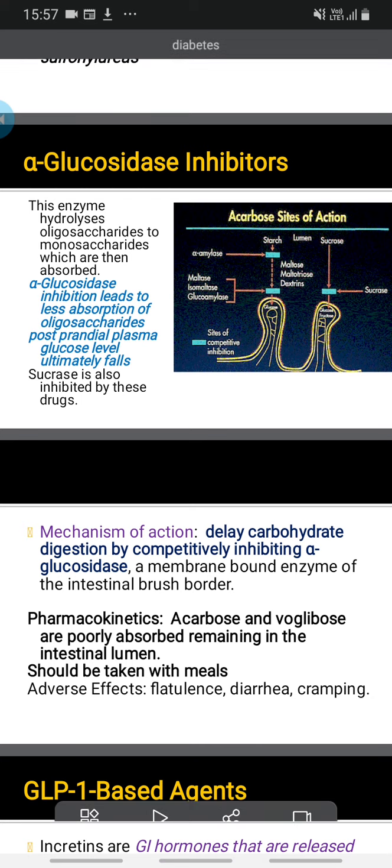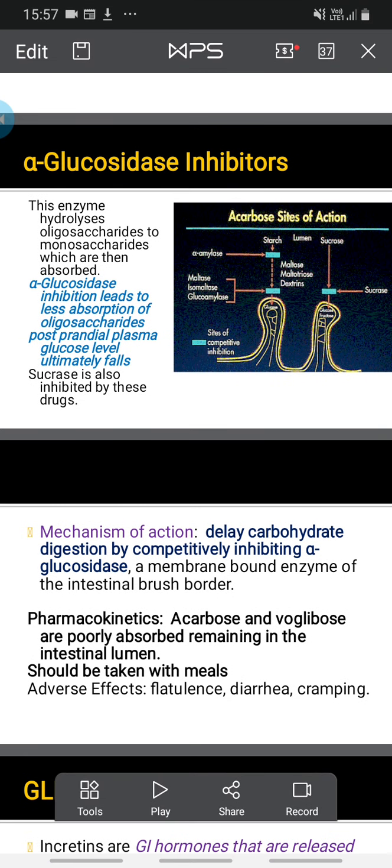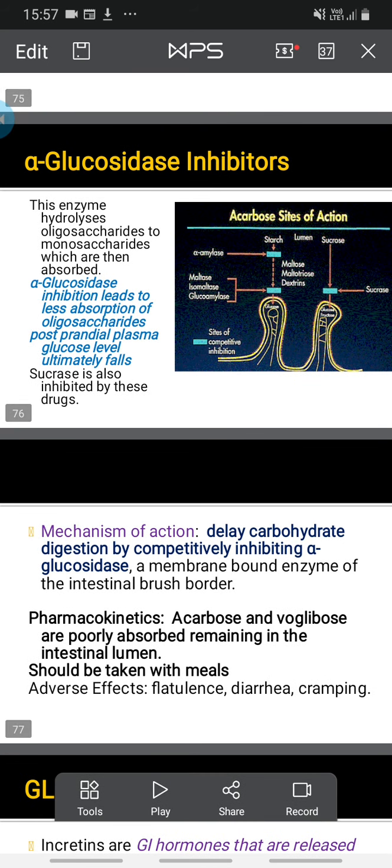Oligosaccharides are not broken down, so they are not absorbed, and carbohydrate is not absorbed in monosaccharide form. So the glucose supply delivered to the blood is decreased, and the postprandial plasma glucose level decreases. Thus they are used only when the patient has significant postprandial hyperglycemia. That's why it is a very good drug in the Indian subcontinent, where carbohydrate is the predominant source of energy and the predominant portion of our meal. When the predominant portion of the meal is carbohydrate, there is a chance of postprandial hyperglycemia, as happens in Indian patients.